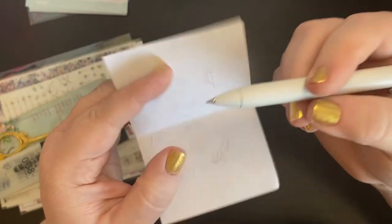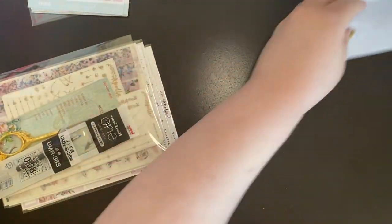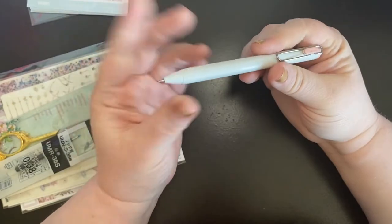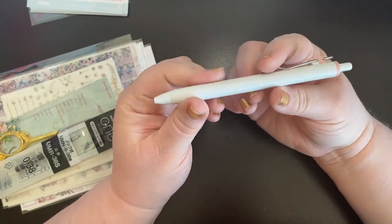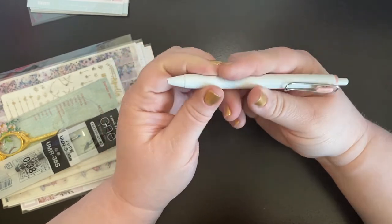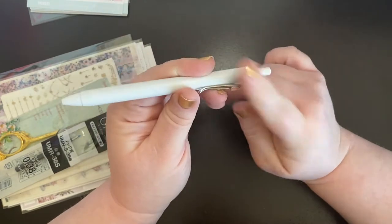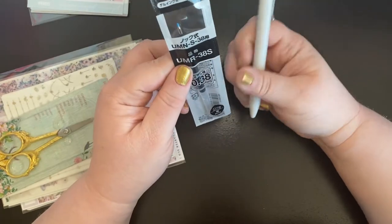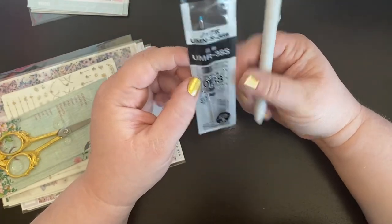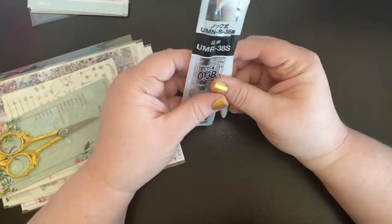I'm so blown away right now. I don't love 0.38 for a pen size because I like my writing better with fatter pens, but I don't even know what to think about that right now. It is literally the pen color of this. I have a feeling these were random colors. I don't know if they were all pink or what, but that's really cool. And then we got a refill in black. What even? I had no idea that was a thing.